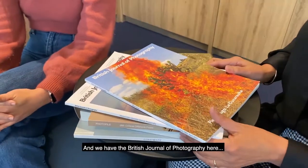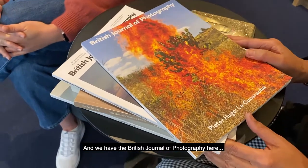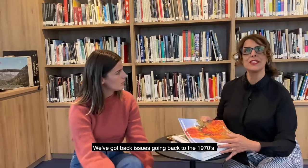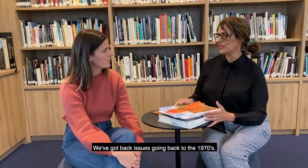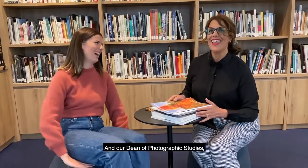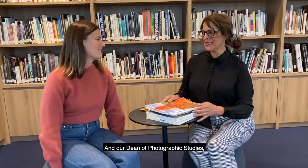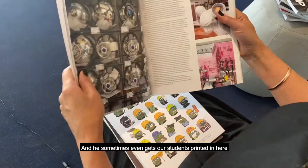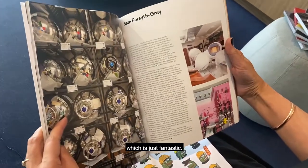Wonderful. And we have the British Journal of Photography here. Can you tell me a little bit about that? Yes. So this is one of our most popular journals, and we've got back issues going back to the 1970s. Wow. And our Dean of Photographic Studies, he is actually one of the contributors. And he sometimes even gets our students printed in here, which is just fantastic.